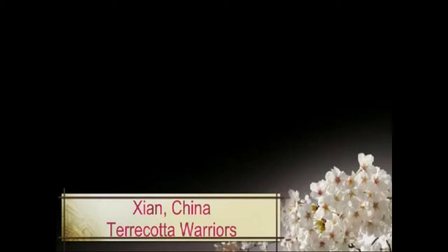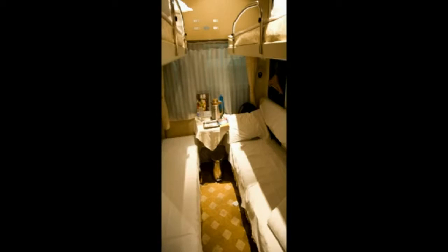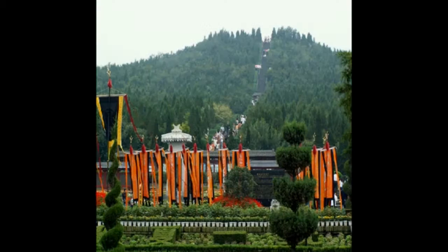I am now on my way to Xi'an to see the Terra-cotta Warriors. I am taking the overnight train. To preserve secrecy, the emperor had every single worker of the mausoleum executed, mostly by burying them alive.